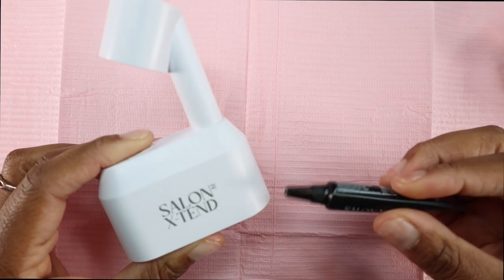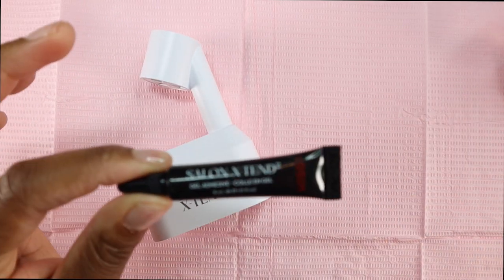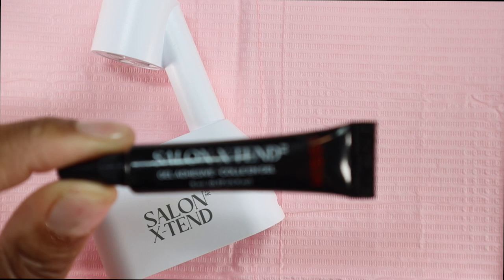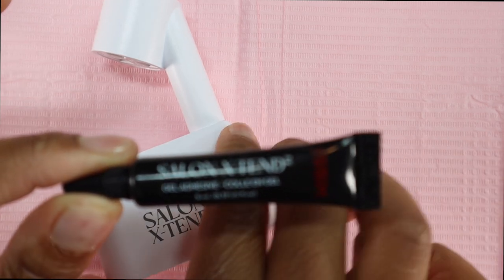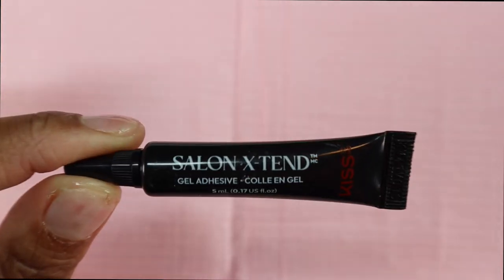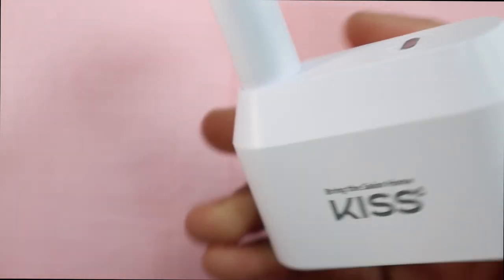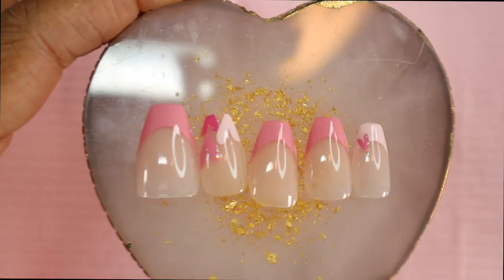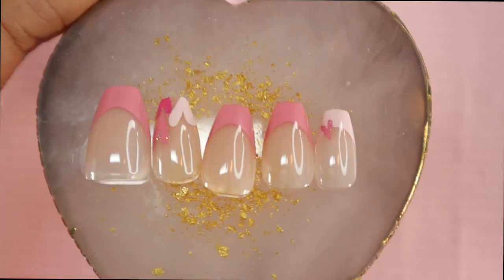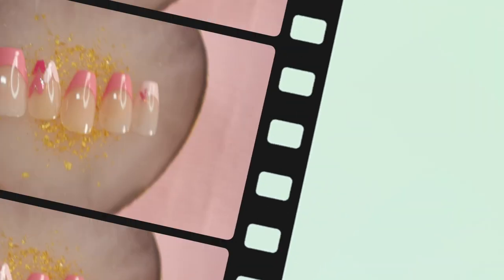So I decided to use the Salon Extend items that I had from a previous kit just because these nails are translucent. Now, please keep that in mind. This is the French design nails. So I felt like what better way to use this than by using products that Kiss now has out. So this is how my nails are arranged at the moment. I will change this up later in the video. I just want to show you how they're actually looking.